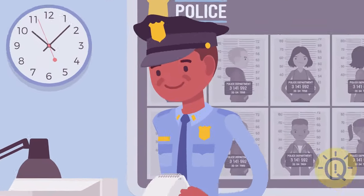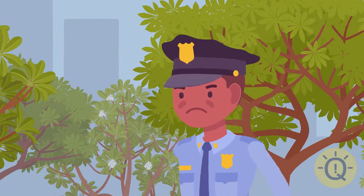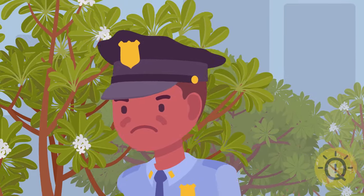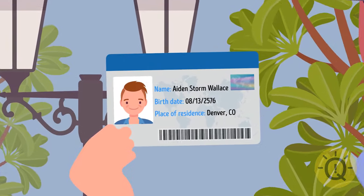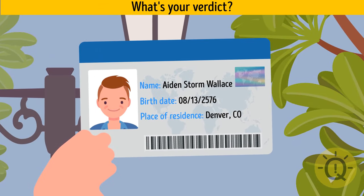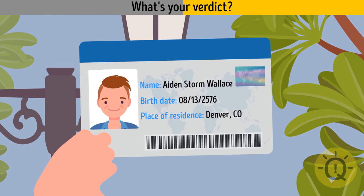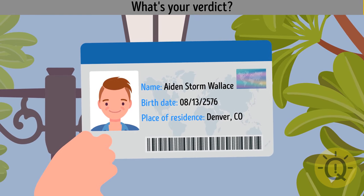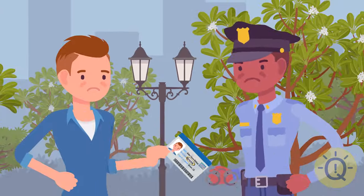Local police got information that their little town had been invaded. Officers started walking around asking for people's ID cards. I'll show them to you one by one, and you must decide who looks suspicious. For example, this one. What's your verdict? Look at this guy's birth year. No, it's definitely not a real ID.